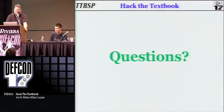Okay, the question is, he's a student at university. What should he be doing to try to fix this on his side? Definitely submit the books that you are using in your courses to the site so we can get them reviewed, so that you can point them out to your professors. Hey, this book stinks, it's got all these vulnerabilities in it. Why are you teaching us to write bad code? I mean, this is going to be a grassroots, bottom up effort, and we really need everyone's help.